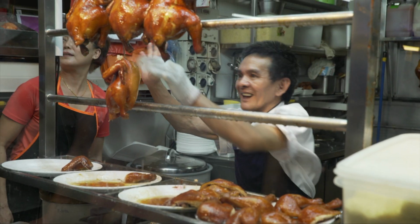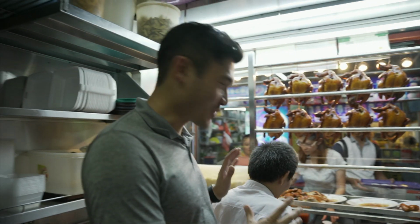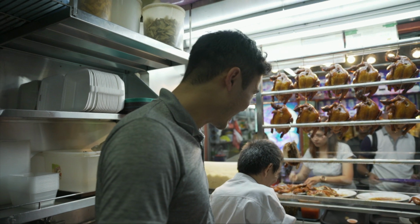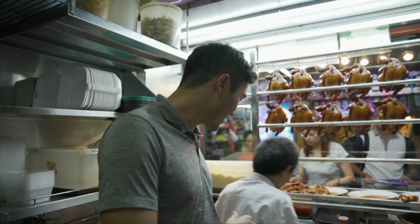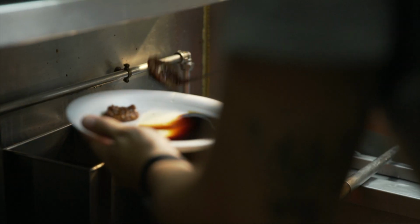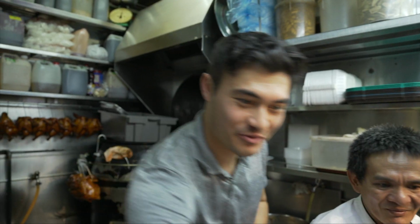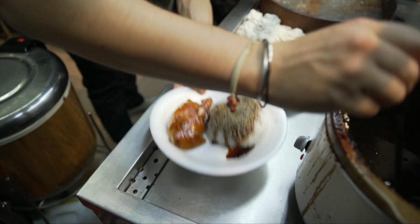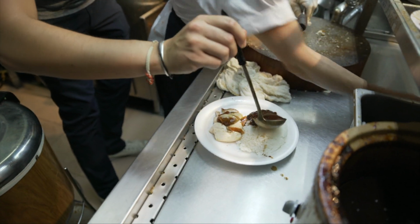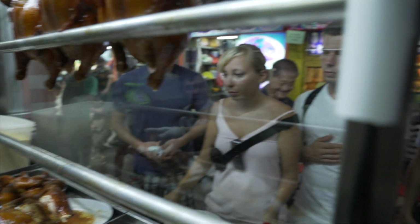Hawker Chan! Hi! So this is the chef extraordinaire, Hawker Chan, and he's been cooking this for over 30 years, right? Yeah. 30 tahun. Wow. The stall has become famous for serving the world's cheapest Michelin star meal. We're a well-oiled machine here, but I'm feeling the pressure. One portion costs less than $2. But the wait can be up to 3 hours.